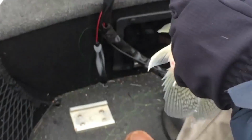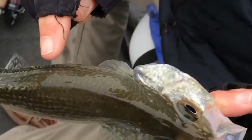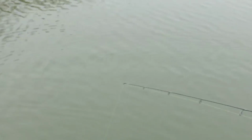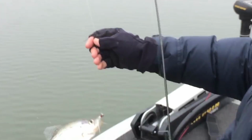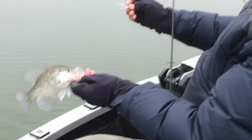Show me the black stripes and stuff on that one. He's got black dots. That's a black crappie. The white crappie actually has a more narrow body, and its dots will be in stripes. I marked him on the depth finder at 10 foot and dropped it on his nose, and he couldn't resist it. He's a little fella. He needs seasoning, about 2 more seasons.